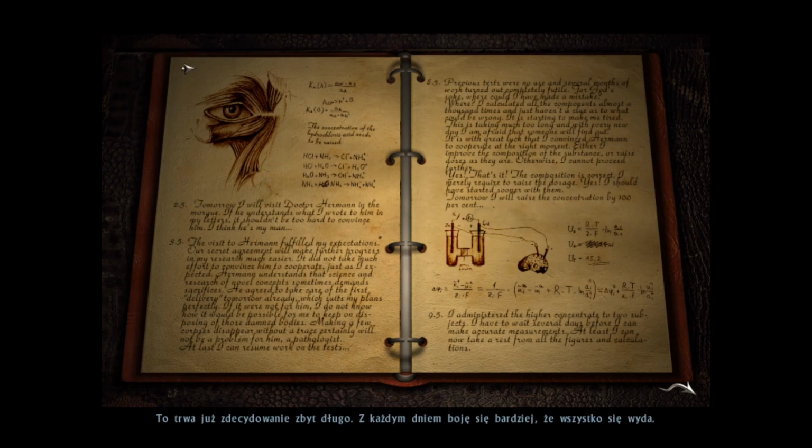It's taking much too long, and with every new day, I'm afraid that someone will find out. It is with great luck that I convinced Herman to cooperate at the right moment. Either I improve the composition of the substance, or raise doses as they are. Otherwise, I cannot proceed further. Yes, that's it. The composition is correct. I merely require to raise the dosage. Yes! Should have started sooner with them. Oh, I will raise the concentration by 100%.